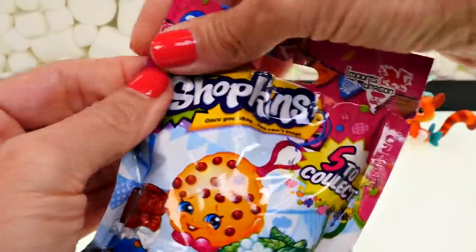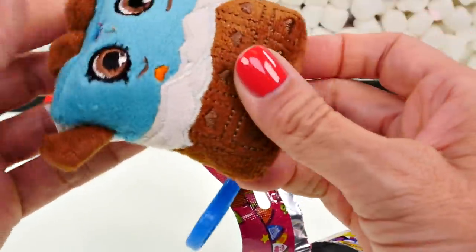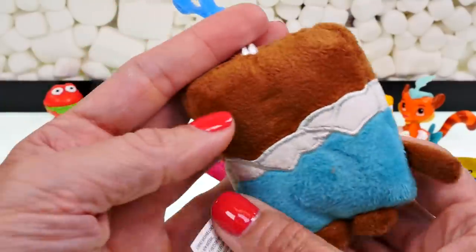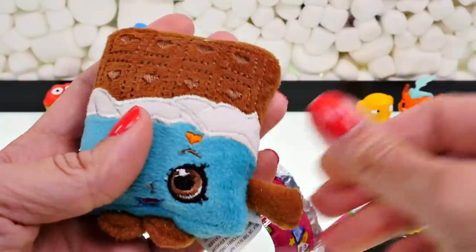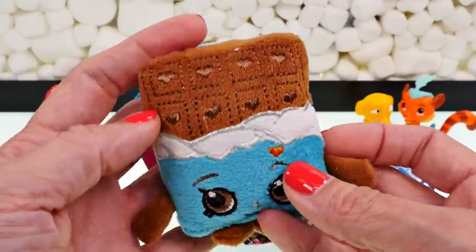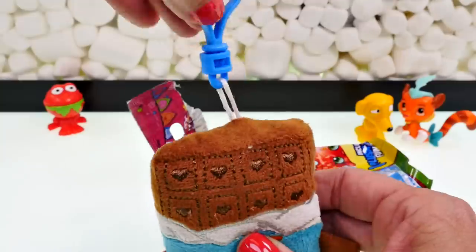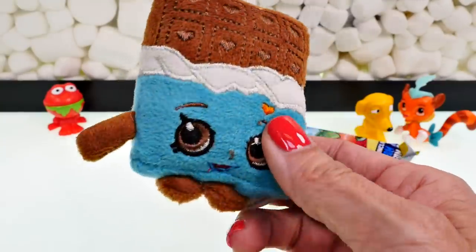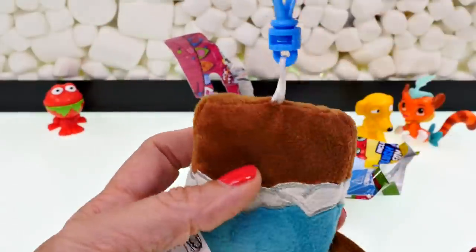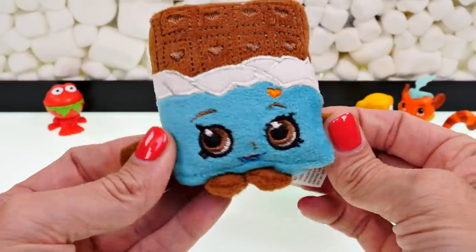These are the big plush Shopkins, so they're really big. Oh, this one is so cute. The other one that I opened was a big cookie. I wonder what this is. Looks like a candy bar, doesn't it? Oh, these are really cute. So they have a clip. You could hang that from your backpack or wherever you wanted to hang it. I could hang it like from my rearview mirror in my car. Isn't that so cute?